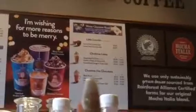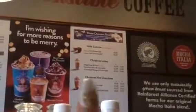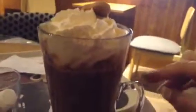So we're just getting ready to go, so I've been dumped in the back because he's in the front. I got my drink from Costa, and I got a gingerbread hot chocolate with cream, and it comes with a little gingerbread man.